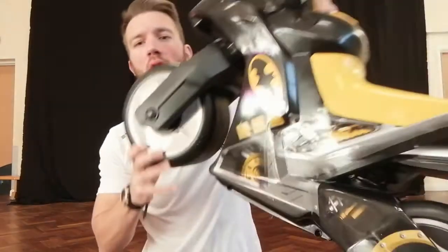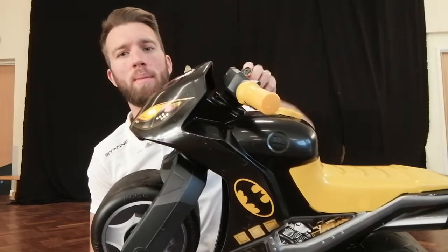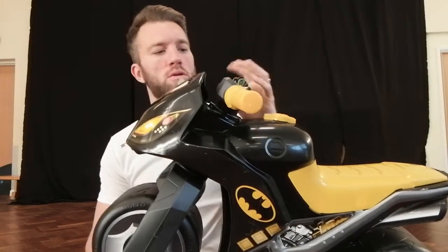And if you have one, it doesn't matter if you don't, because this is where we can use our imagination. If you have one, a ride on. Now, this is my son's Batman bike that he got for Christmas. He's already pulling the stickers off. And if you don't have a ride on, that's fine.